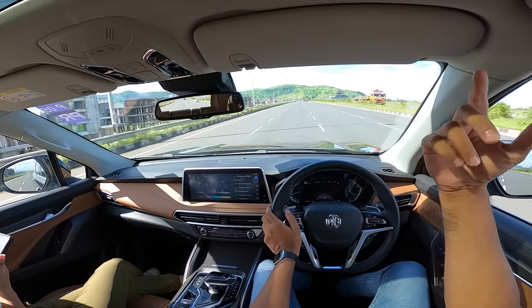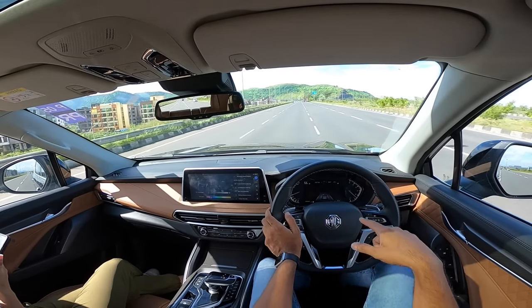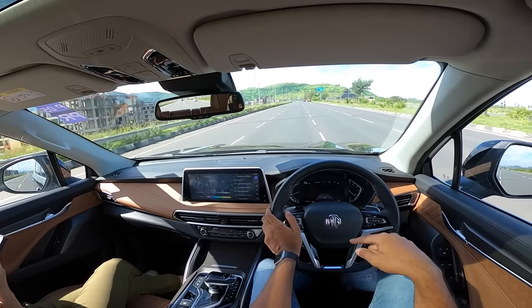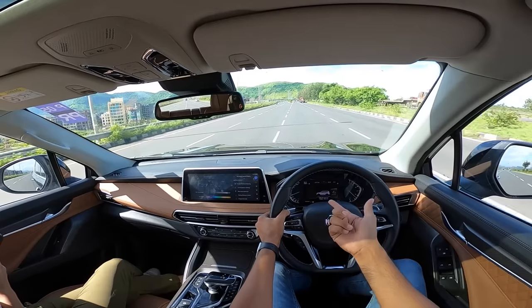So you see, the gearbox takes its own sweet time to make the shifts. We are in 8th gear right now. I mash onto the accelerator pedal, it will not downshift. It just does not downshift. It does not give me a downshift. What is happening? Why are you not giving me a downshift? That is so unfair. Anyways, I can use the paddles and downshift as well.